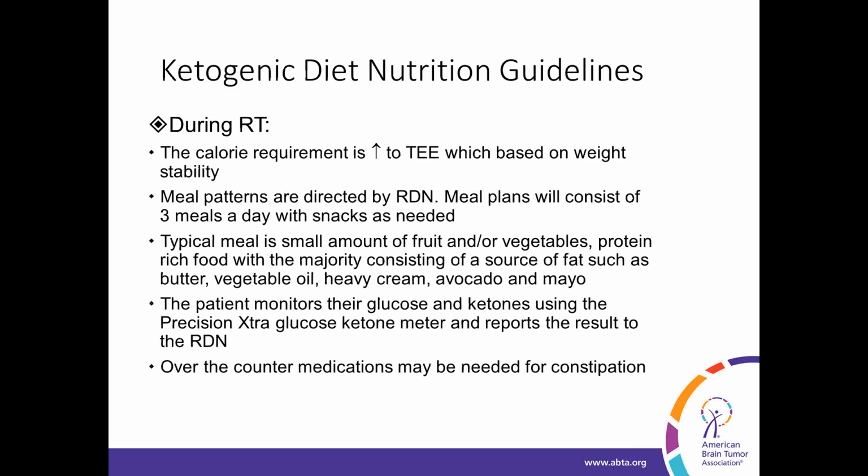During radiation therapy, their calorie requirement is increased to their total energy expenditure, and we base that on the weight stability. I look at the calories that they eat. We look at how stable they are with their weight. Sometimes we'll add an additional snack if I notice that the weight is dropping. So we try to really maintain that weight stability.